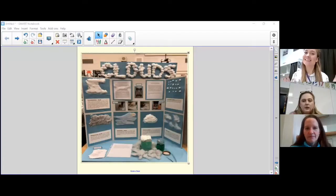Let me show you. Let me share my screen with you. Can you see it? Fantastic. So we have done a display board. Sorry, we haven't done, but this is from a kids science project, and they did it all about clouds, and they did it on a piece of cardboard and folded it around with the 2 sides and the part in the middle, one big piece of cardboard, and they've presented all about all of the different types of clouds.